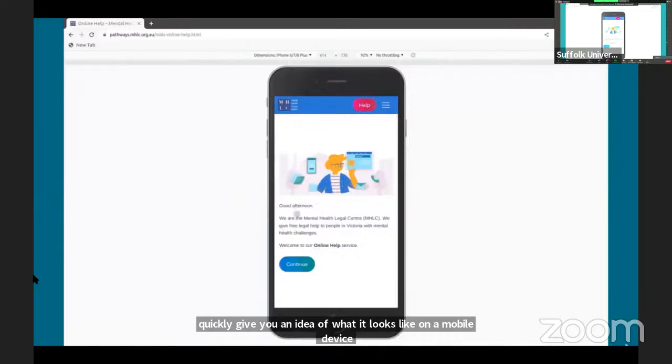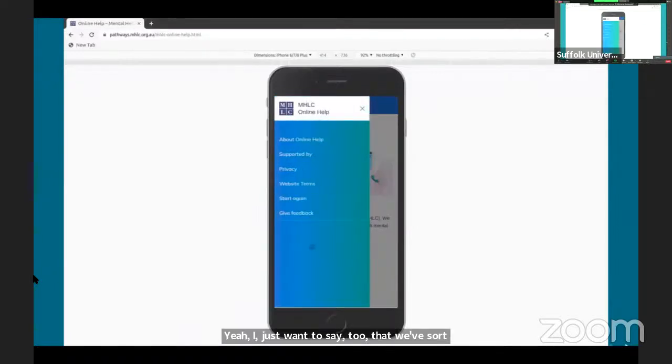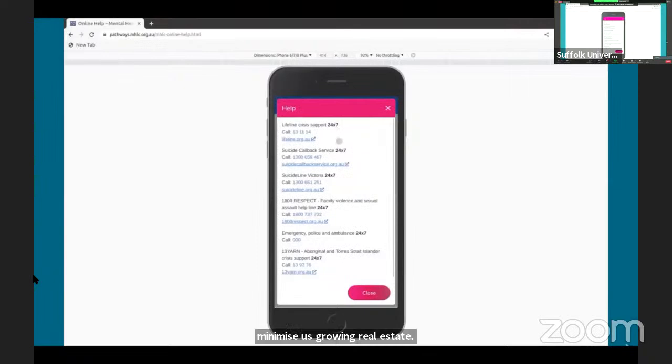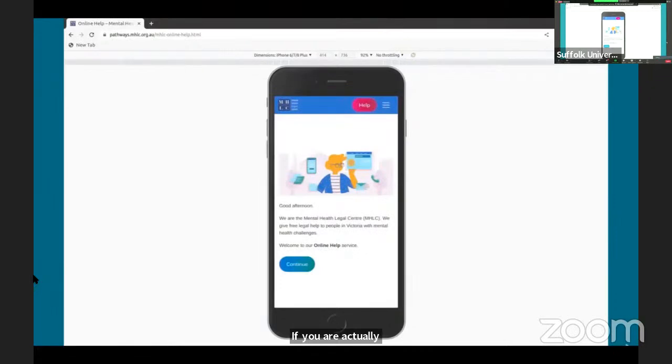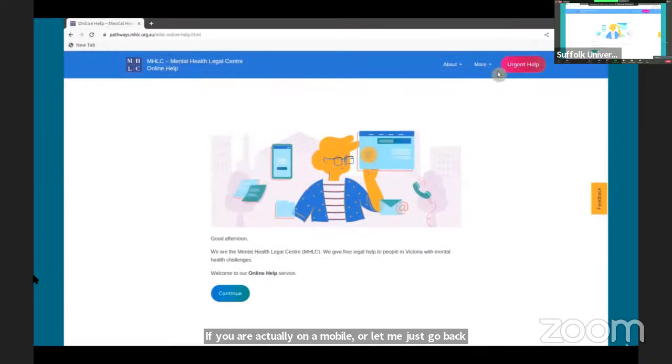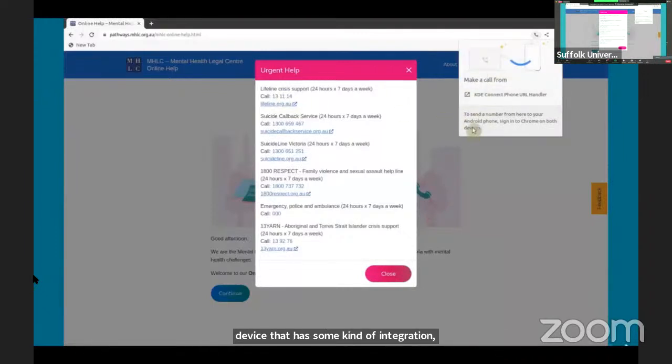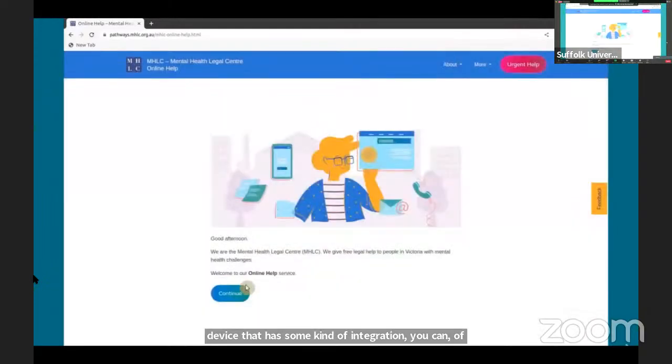I just want to say too that we've got this slide out menu on the mobile. We've got this help, so the urgent help has become just help in order to minimize screen real estate. So this kind of help button has become a sort of standard design pattern on sites that provide mental health information. And of course, if you are actually on a mobile, or let me just go back to the desktop screen. So if you're on a mobile or on a desktop or some other device that has some kind of integration, you can of course actually make the call from here as well.